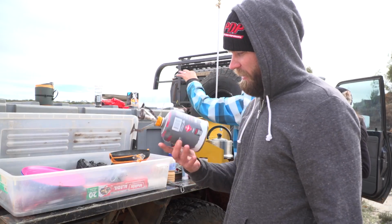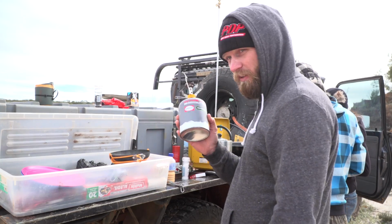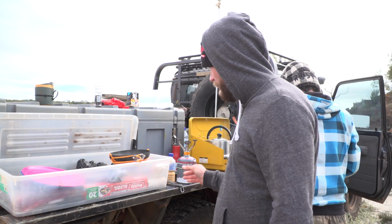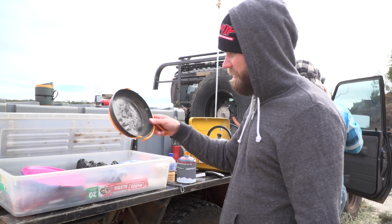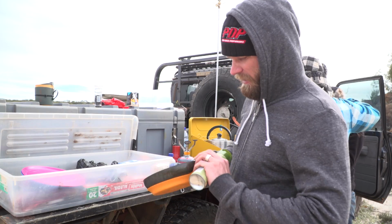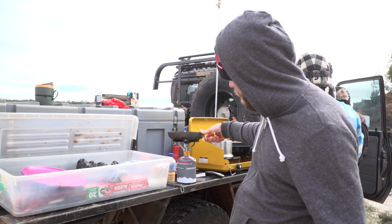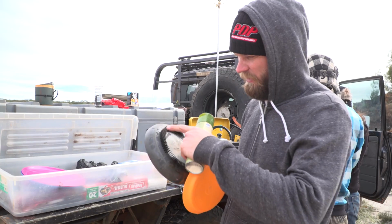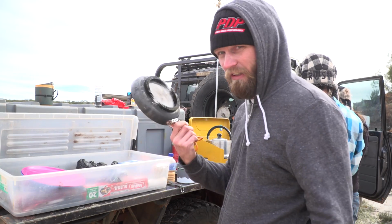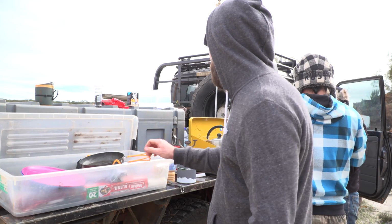I'm using this little hiker stove here. I always carry this with me. This is great for a single serving person running solo, and this is a little frying pan that fits on top of it, and it's got like this stabilizer thing that sits on the legs, but apparently it's got something to do with the heat distribution as well. I don't know how it works, but it cooks pretty quick, that's all I know.